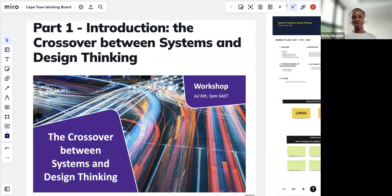Today, like Linda has mentioned, we're focusing on the crossover between systems and design thinking. I myself am a project and program manager for design thinking or an organizational design org. So this is a bit of what I do, but also integrating with some of the work that the SI Hub does here in Cape Town, along with other hubs as well.